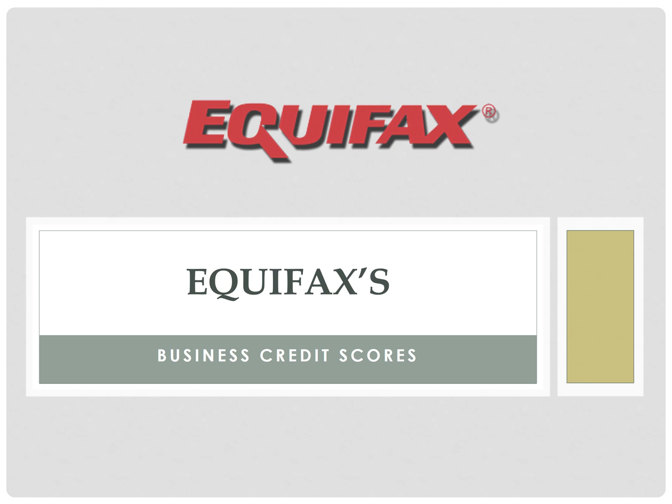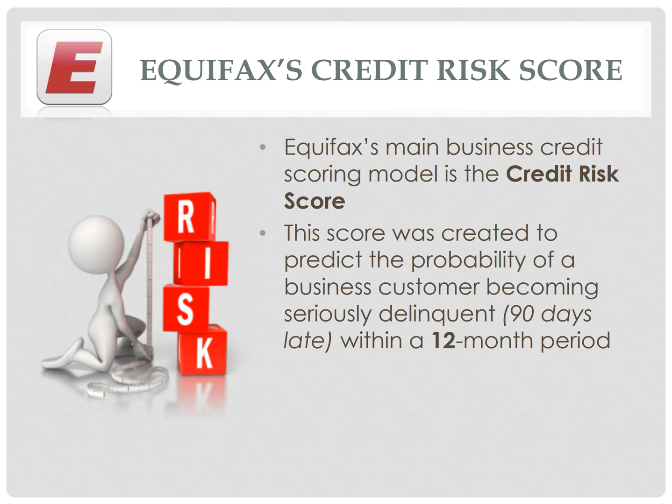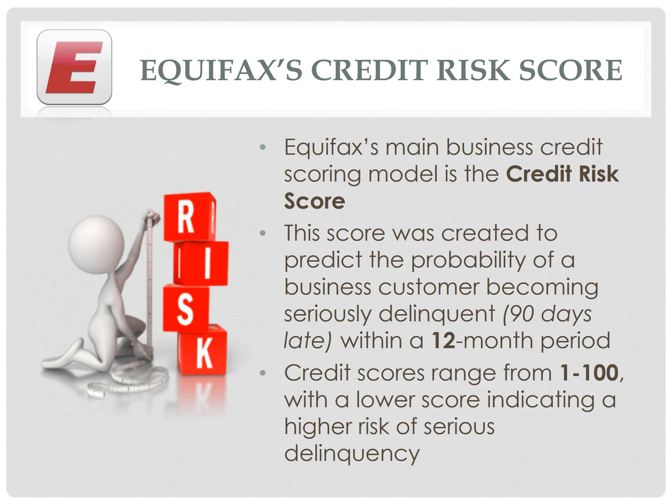Equifax's business credit scores. Equifax's main business credit scoring model is the credit risk score. This score was created to predict the probability of a business customer becoming seriously delinquent, 90 days late, within a 12-month period. Credit scores range from 1 to 100, with a lower score indicating a higher risk of serious delinquency.